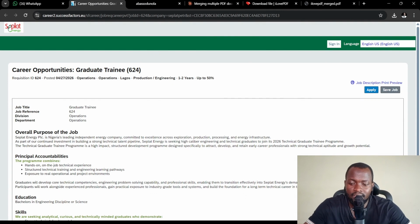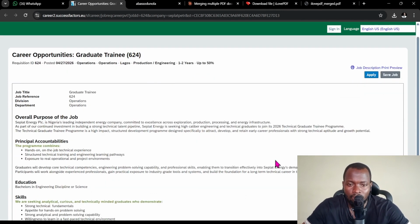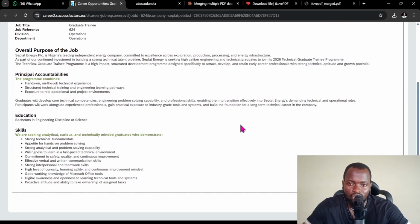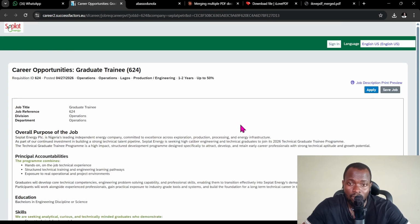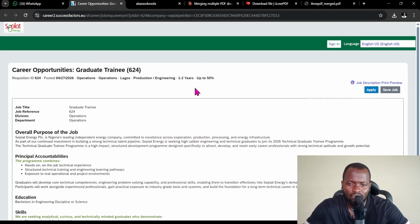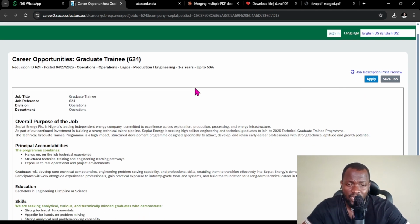So this is a job portal, right? Where you need to apply for this graduate training role, right? But before I proceed, Seplat is one of the highest paying companies in Nigeria.